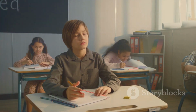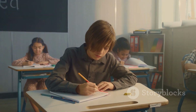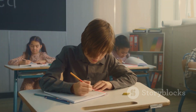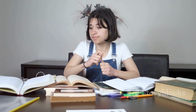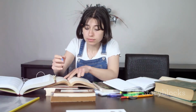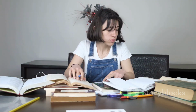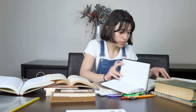But here's the key. It's not enough to simply create a schedule. You need to stick to it religiously. Consistency is crucial. It's the regular, repeated actions that build strong study habits and lead to long-term success. Consistency is the name of the game when it comes to effective studying. By adhering to your schedule, you create a routine that becomes second nature, making it easier to stay disciplined and focused. Treat your study slots like important appointments that you cannot reschedule.